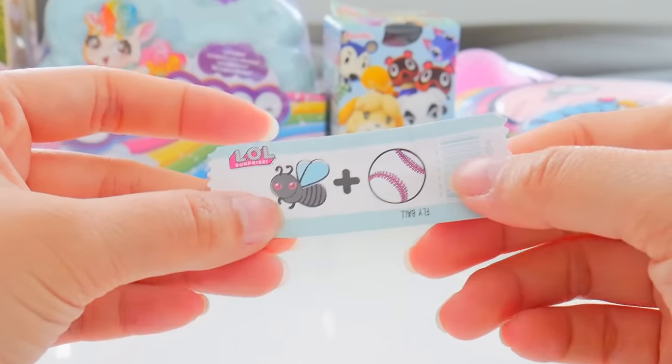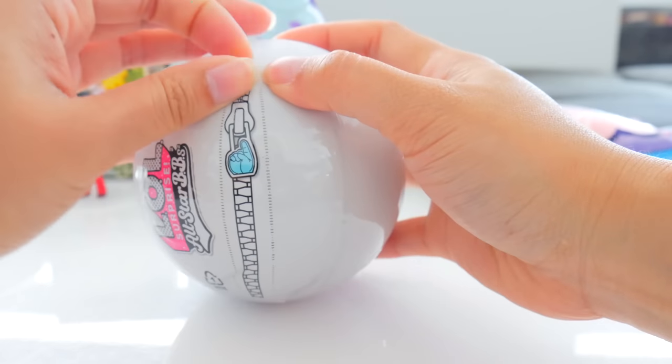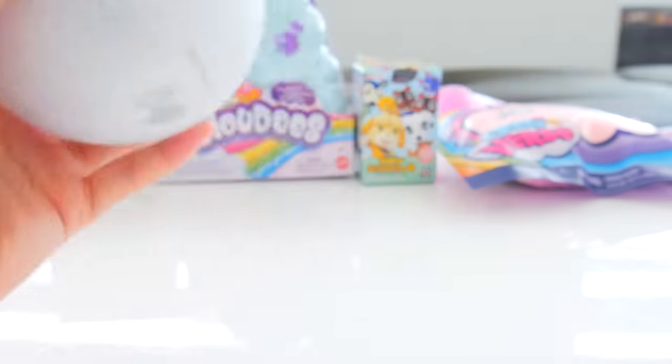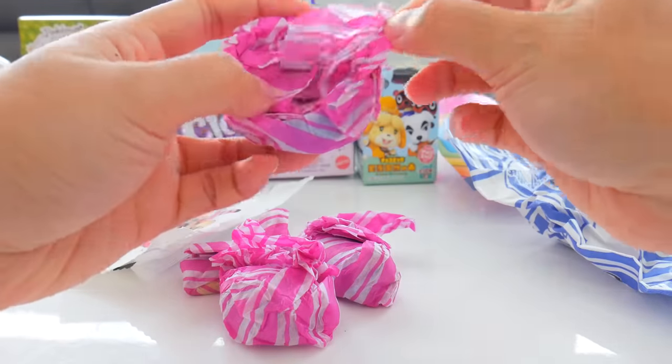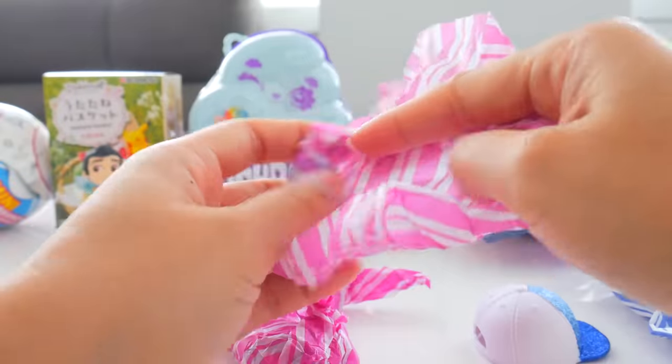It's a little fly and a little baseball. Fly ball. What does that even mean? Who knows? I don't know all the sports terms. Rippy strip. Hey, these aren't in packaging anymore. It's just all rolled up. Environmentally friendly. Good on you.